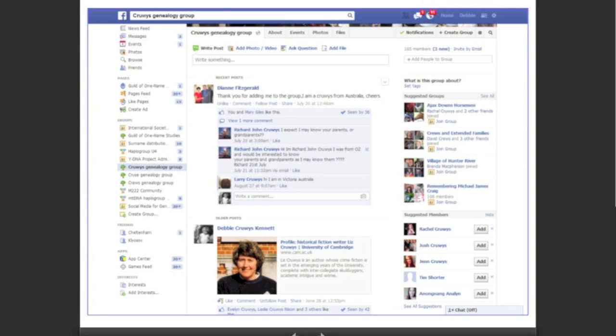This is an example of a Facebook group. This is my group for the surname Cruz. You can see I have 165 members in the group. It's a very rare surname. There are probably no more than about 200 or 300 living people with the surname. I've got more Cruzes together in one place on Facebook than anywhere else.